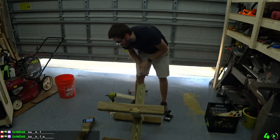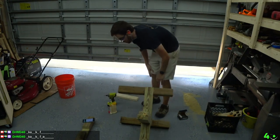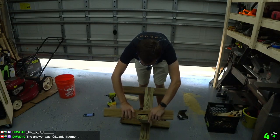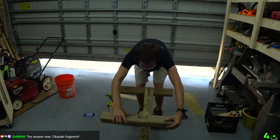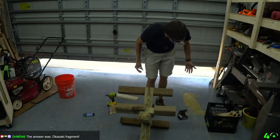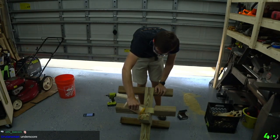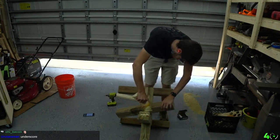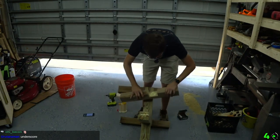Underscore, underscore, underscore. I didn't even see this trivia question here. Oh no, that was where I put chat. This one will squeeze down in. Come on, come on. Okazaki fragments, duh. How could no one know Okazaki fragments? So disappointed. Underscore was not the correct answer.